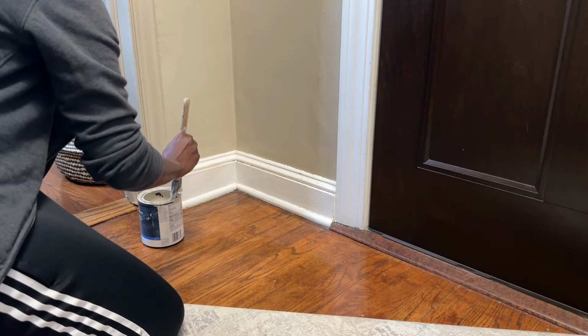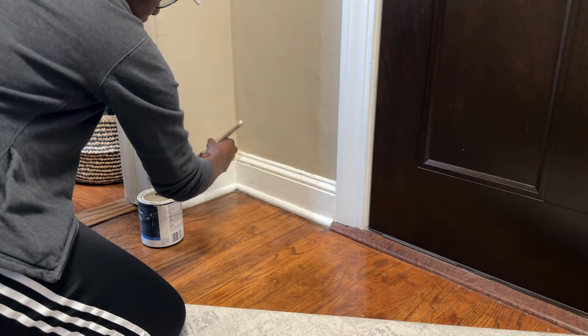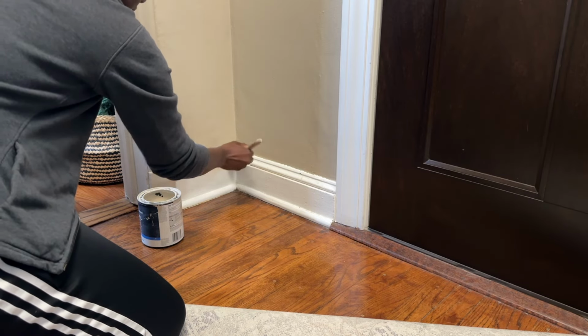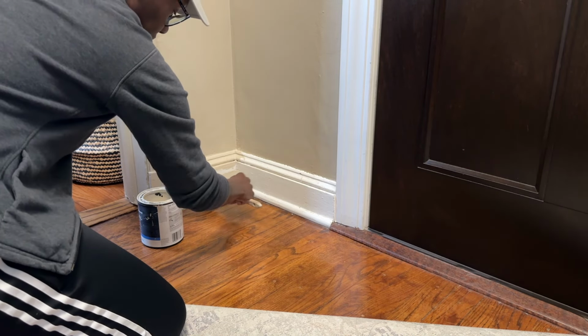Now I always get my paint colors mixed up in Benjamin Moore paint. I'm just really familiar with the paint. I like the coverage, so I had mine color matched in Benjamin Moore.